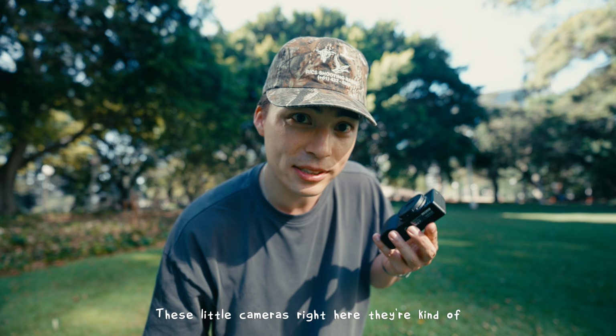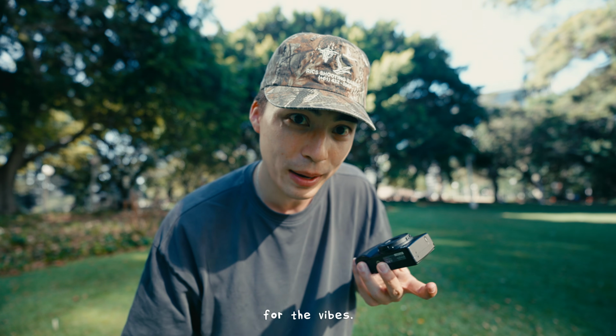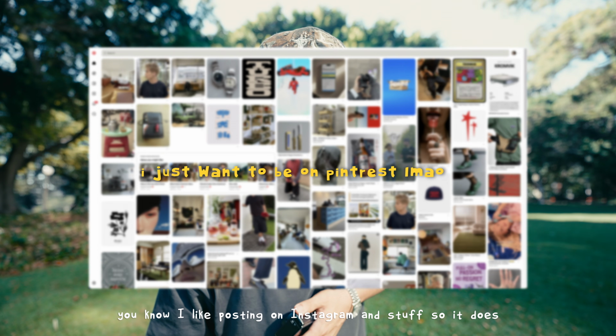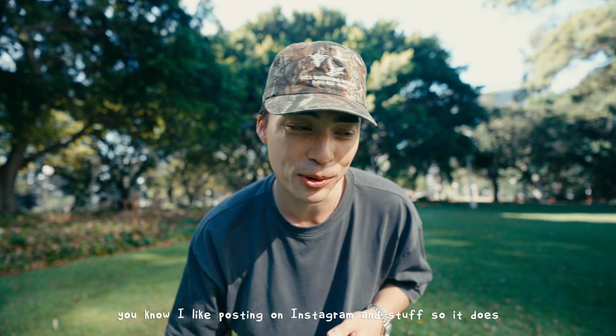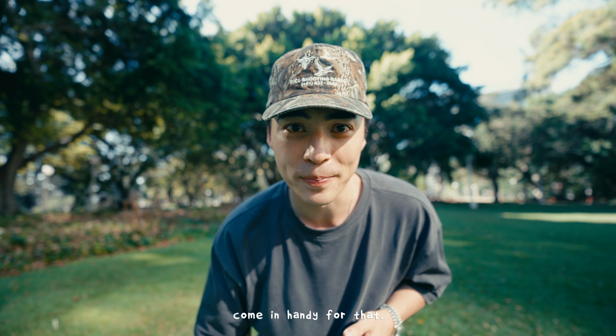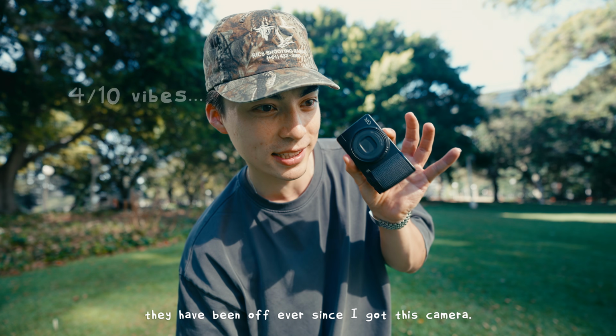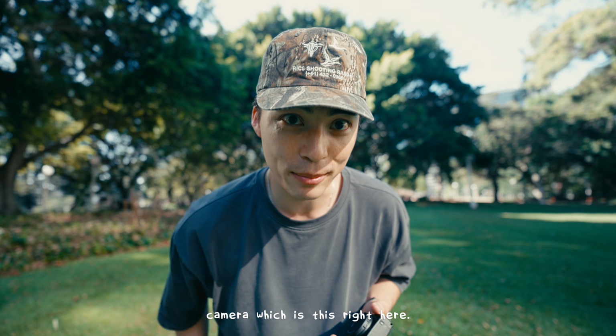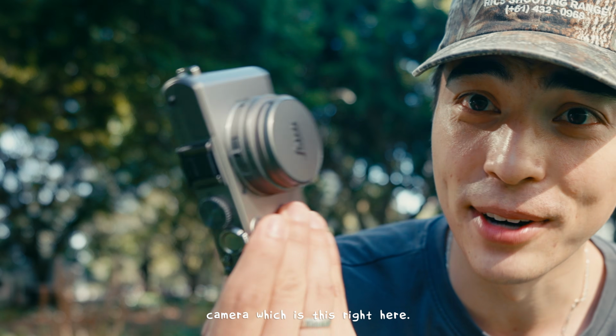Now these little cameras right here, they're kind of for the vibes. I feel like they're the perfect little tool to capture day-to-day moments and, you know, I like posting on Instagram and stuff, so it does come in handy for that. However, the vibes, they've been off ever since I got this camera. And so I went down a rabbit hole and found another camera, which is this right here.